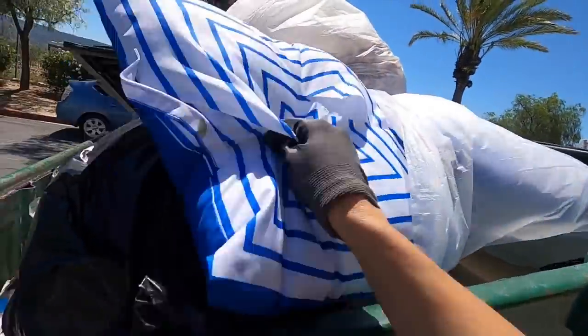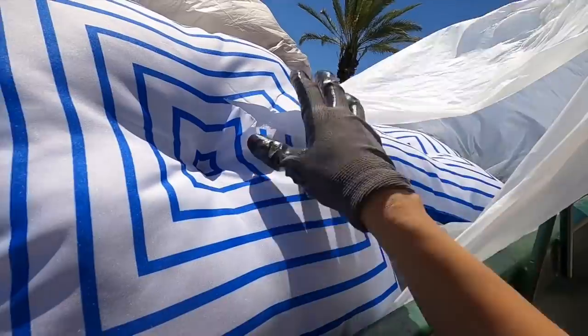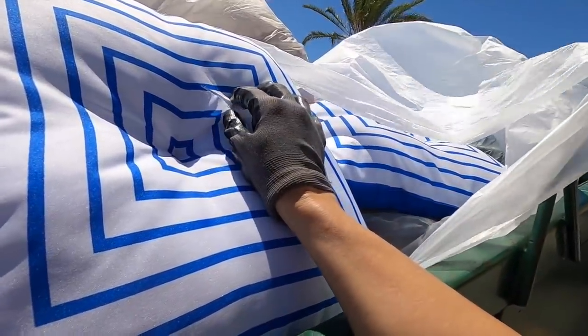They slashed it. These are cute though. They slashed them both. Hmm.